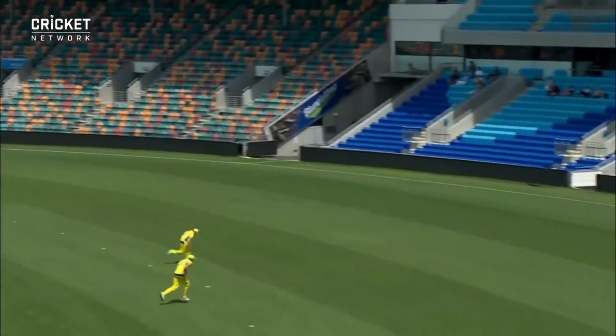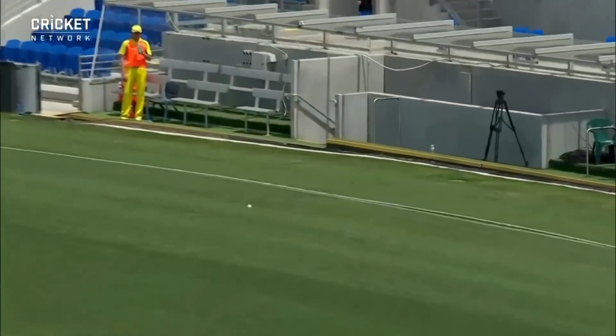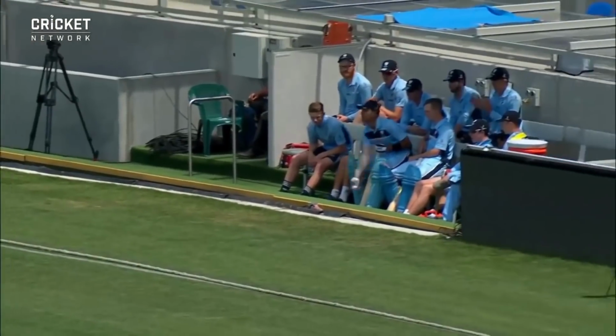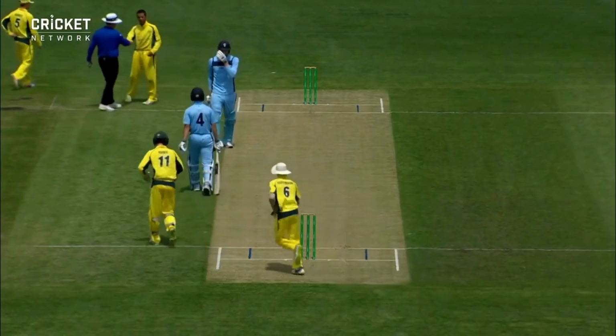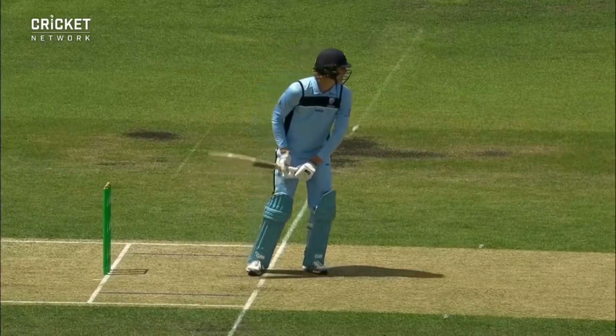He goes again, over point. It'll probably go for 4, but I don't think he's got that where he wanted to go. No, he definitely hasn't. He's tried to hit that ball into the cover mid-off region, but that one's hard to cover.